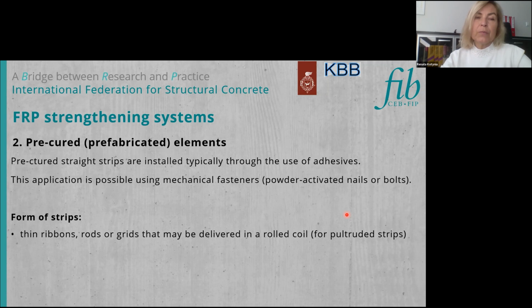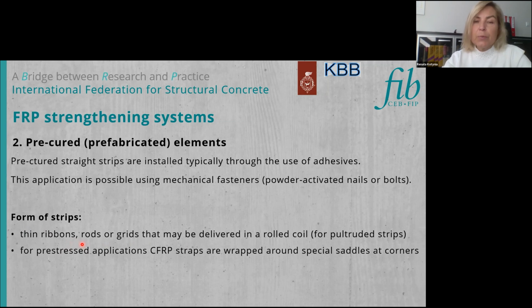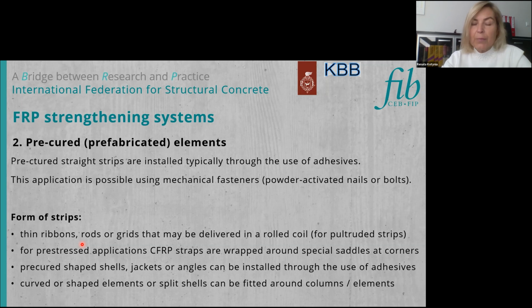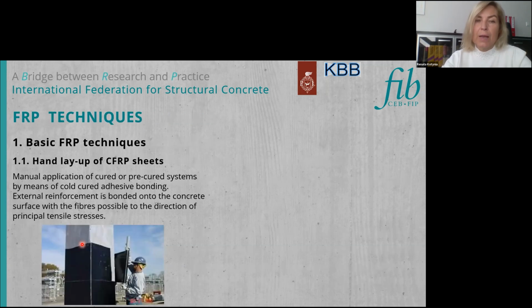For the strips, the form of the strips can be thin ribbons, rods, grids, which can be delivered as roll coil or pull-through strips. For the pre-stress applications, CFRP straps are wrapped around the special saddles at corners. The precured shaped shells, jackets, or angles can be installed through the use of adhesives. And the curved shape elements, splits, or shells can be fitted around the column elements.